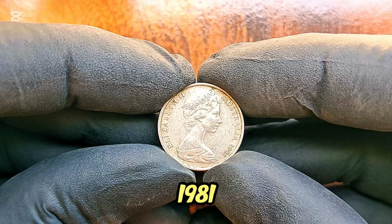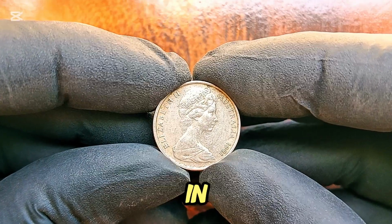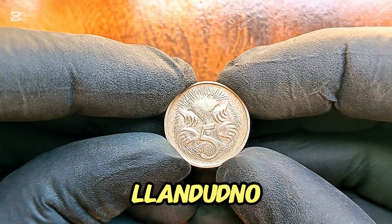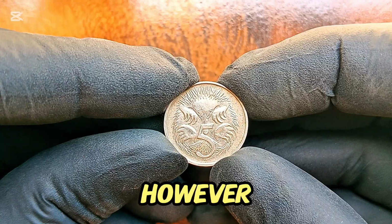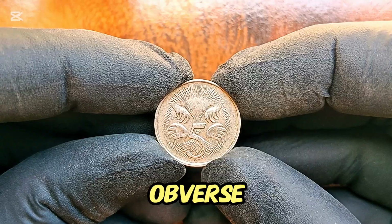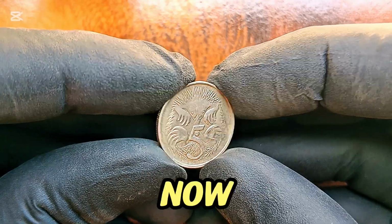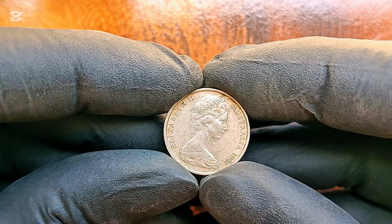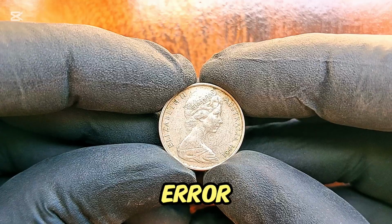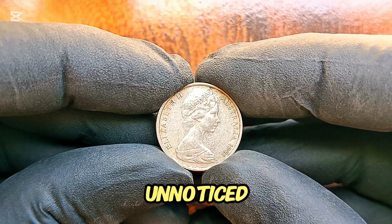Most 1981 5-cent coins were produced in large numbers by both the Royal Australian Mint and the Royal Mint in Llantrisant, Wales. However, a limited run from a specific batch showed signs of double die obverse and reverse strikes, which are now highly sought after. These mistakes were not caught during quality control, allowing a few error coins to slip into circulation unnoticed.